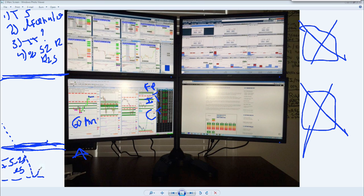Then they'll bring it back, and it's called a cross-recross. When you have that, you have a higher probability of making money on the long side if you wait for that cross of your support and that recross back up. But one of my favorite trade setups is when they retest one more time.